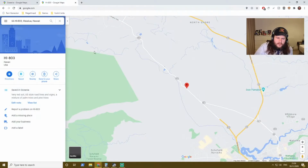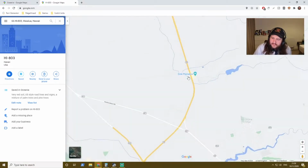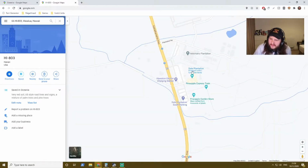So this is... Did you say? How do you pronounce it? I can't say it. How do you say it? Probably like Waialua. Waialua. Okay. Oh, it's the Waialua, bloody Dole bananas.